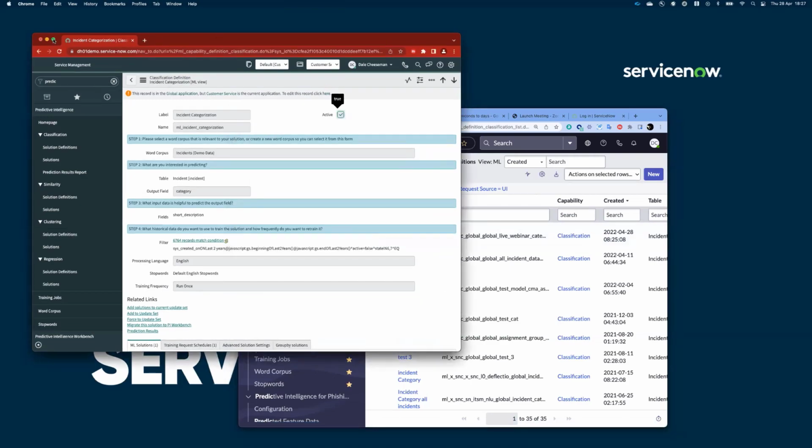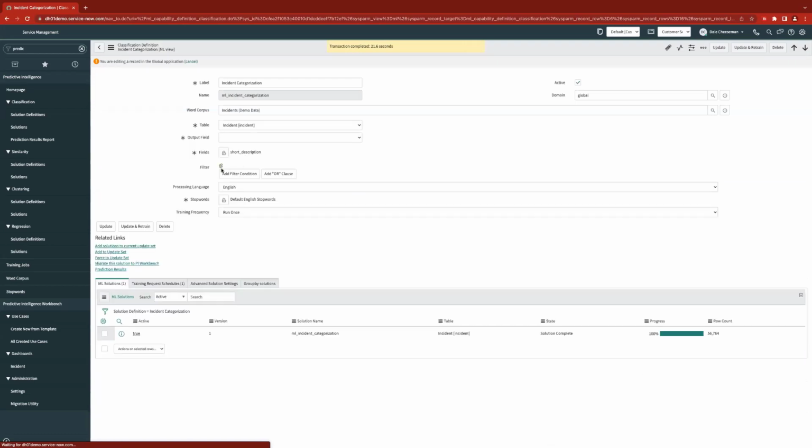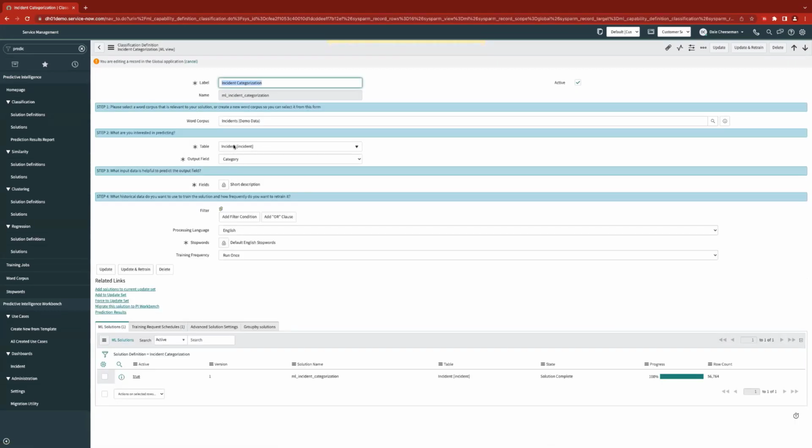Okay. So what you're looking at here is, as I was saying before, the category. That's what your output field is. You're learning from the short description. You're sending a small amount of records here, created in the last 2 years. Let me just edit this record so you can see it properly. This is what's going to be sent to the training server. So that's the amount of records that are going to be sent. As you can see, it's very, very simple: short description, category, incident table.